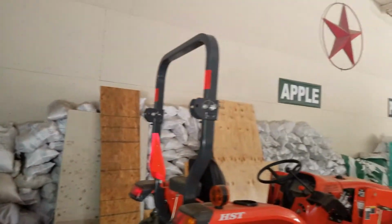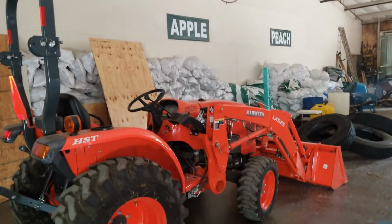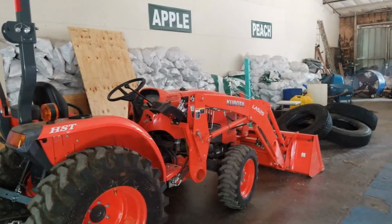Now, I meant to ask this while we were in there, do y'all load any of the mulch for your customers? Yes, we will. Depending on if you have a truck or something, just come in here and ask us, and it's a small fee, but he'll turn it on and we'll get you loaded up.